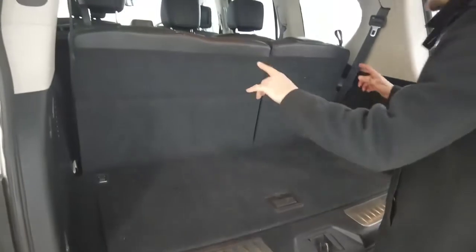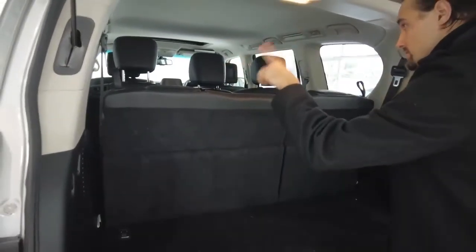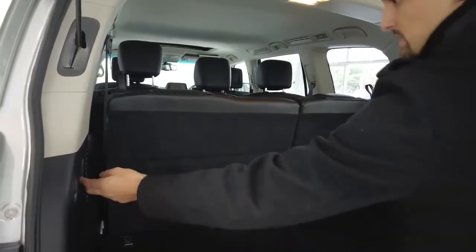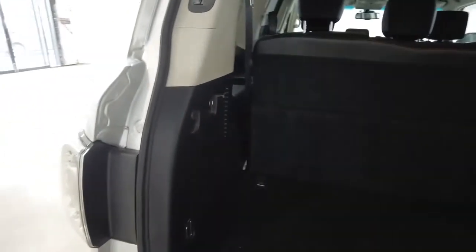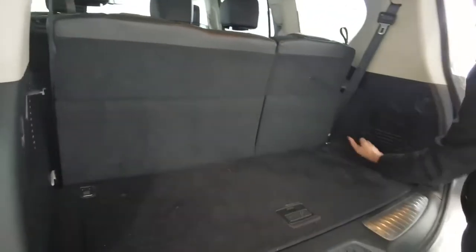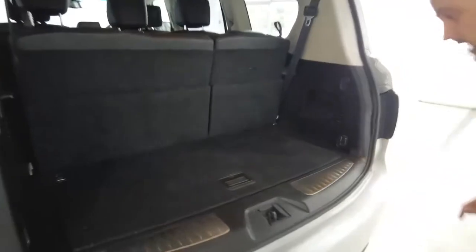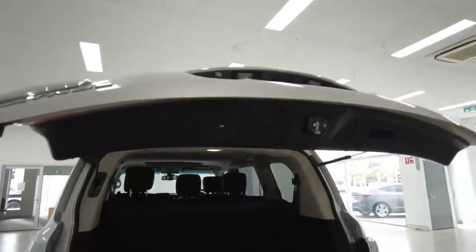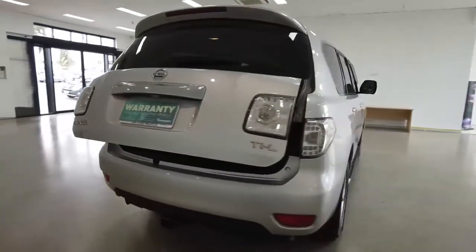Lastly, passengers 6 and 7 do have grab handles along the top corners. They do have their own air conditioning vents, and they do have drink holders to the left and right hand side. We've got a 12 volt power supply to the left hand corner here. And lastly, some cargo tie down hooks. All right, get yourself a net or a hockey strap to be able to strap down any loose cargo, okay? All right, that'll do us. Let's press this button, automatically closes down, and continue our tour along the right-hand side.